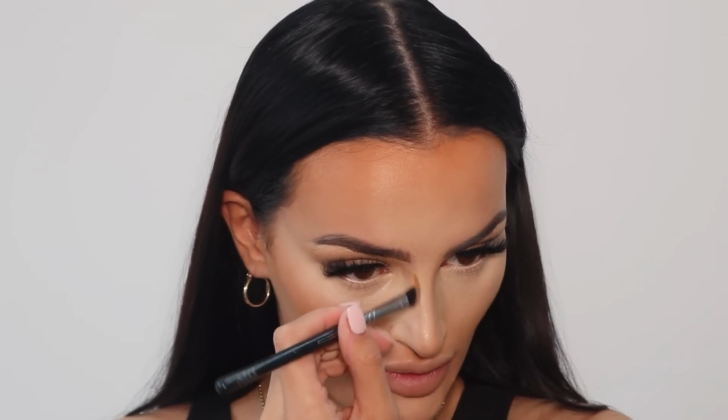To contour my nose, I'm going to use the shade 6N. I take a little bit of this on my 235 contour shader brush from Zoeva. And I use this shade for contour. So if I want to contour my face, I'll use this shade as well. But today I just wanted more of a cream bronzer kind of vibe, a bronzy vibe. Golden hour all day, every day. So I'm going to use this one just to contour my nose. We'll just go down the sides of my nose and then also on the tip. I just know that anyone that tries this concealer is going to fall in love with it. It's honestly just the best.